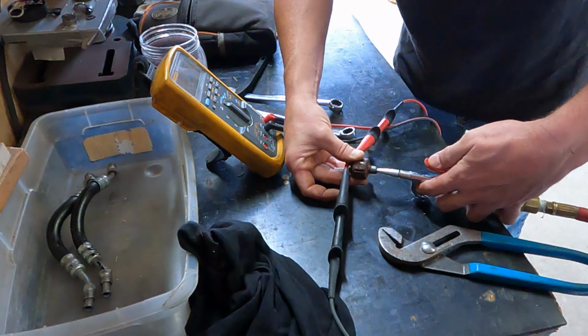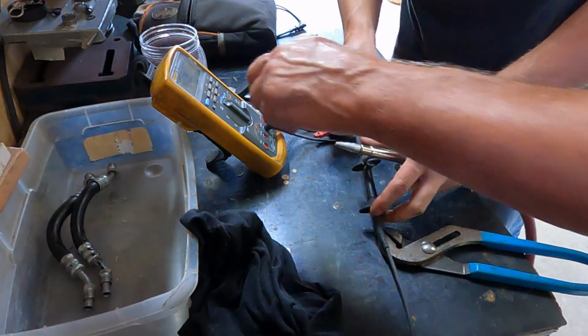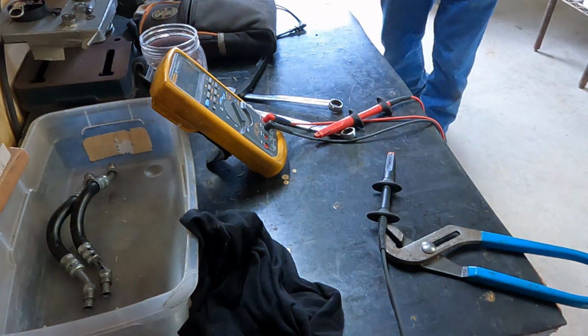I'll use it as a plug for now. Just stick it in, and we'll try it. Cool. Hit the brakes and see if they work. Yeah, and if they don't, I just won't use the brakes. You know the hand signal for putting on the brakes?